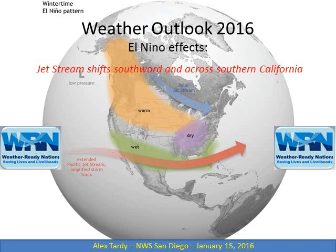This is a winter weather outlook update, and we'll give you the status of El Nino and the outlook for the rest of 2016. Keep in mind what El Nino is: warm ocean temperatures in the equatorial Pacific Ocean. Those sea surface temperatures are what controls and can change our jet stream, which brings our storms to our region here in Southern California. That jet stream is at flight level, 40,000 feet, but is critical for bringing storms into our region, such as in El Nino years.